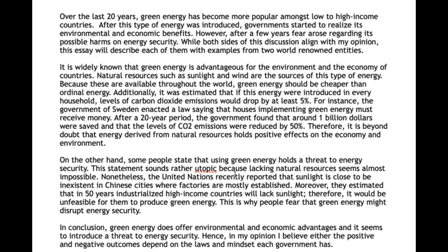Over the last 20 years, green energy has become more popular amongst low to high income countries. Good. After this type of energy was introduced, government started to realise its environmental and economic benefits. How do we know it was after? I mean, it's just like one small incoherent thing, because I doubt the government would install it without being confident. If we say realise, it's almost like a surprise. Oh my word, it's got environmental and economic benefits. So just bear that in mind, yeah? And we could just say, like, government started to install this type of energy due to the environmental and economic benefits.